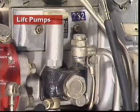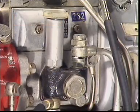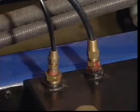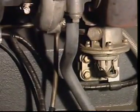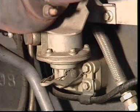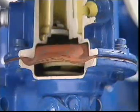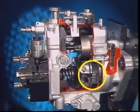This section examines fuel lift pumps for diesel engines. The lift pump transfers fuel from the tank to the fuel injection system. In modern vehicles, the tank is mounted below the engine, and the fuel has to be lifted up to the level of the engine. 3 types of lift pump are common on light vehicle diesel engines: the diaphragm type pump, the plunger pump, and the vane pump.